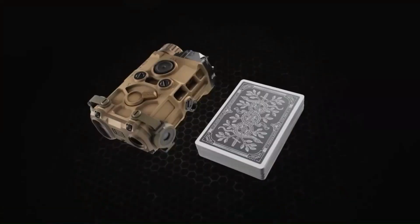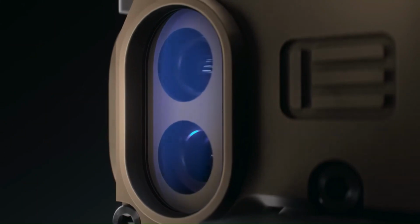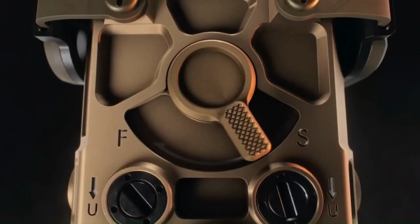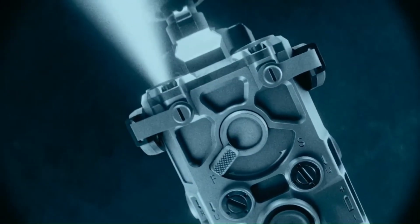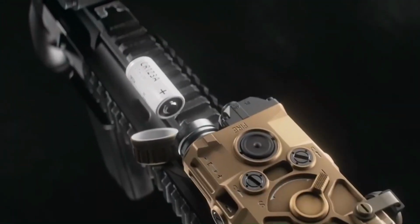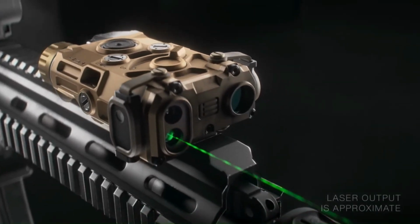The OGL has a unique sliding lever that controls the beam divergence of the IR illuminator, making adjustments from spot to flood fast and easy, even under pressure. EOTECH is currently working on making final refinements and working the OGL through the U.S. Food and Drug Administration's laser requirements.